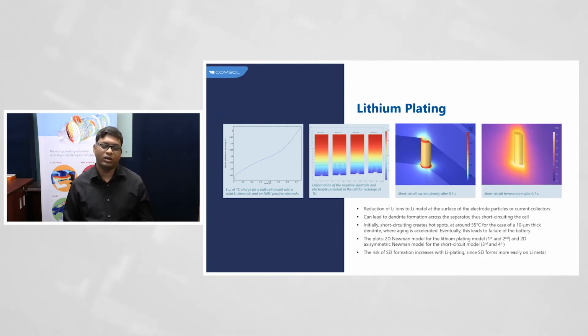So till now we saw three different phenomena: SEI formation, stress generation, and lithium plating. Similarly, if you have any other phenomena which you want to model, like gas evolution, you can add it and analyze your battery with a combined effect. So you can add multiple side reactions and see the analysis.